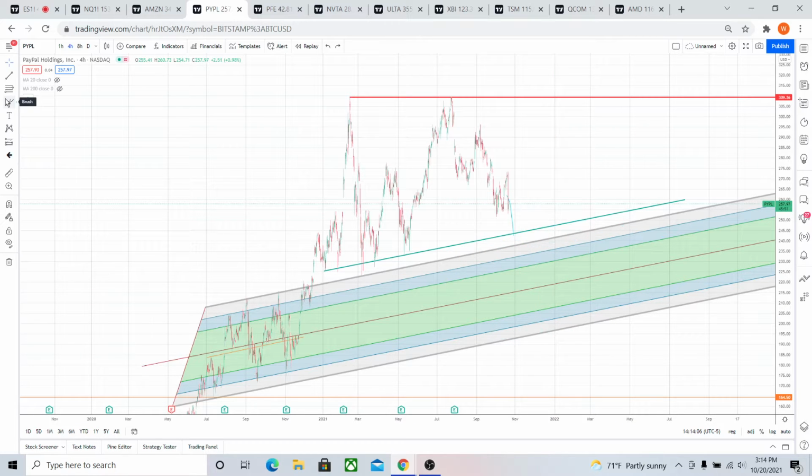So I think it's more likely that we'll come down here, test this zone, and then just like in the past, since this breakout here in November of last year, every time we come down to this level, indicated by the green line, we always come back up. So I think that's a great trade. If price does come down to this level, I think I'll also look for a small long position on PayPal.